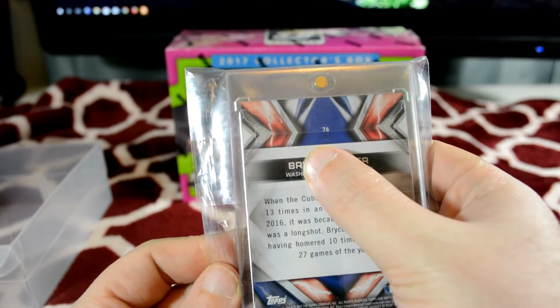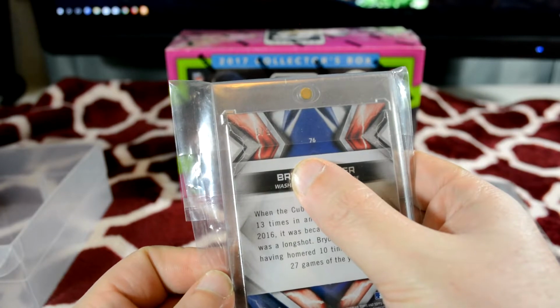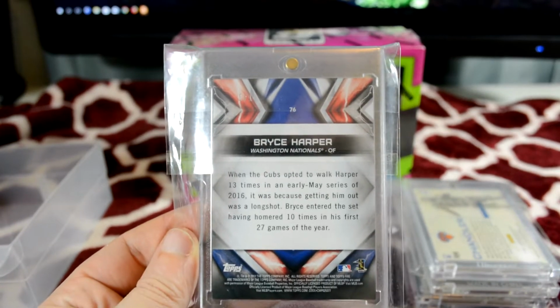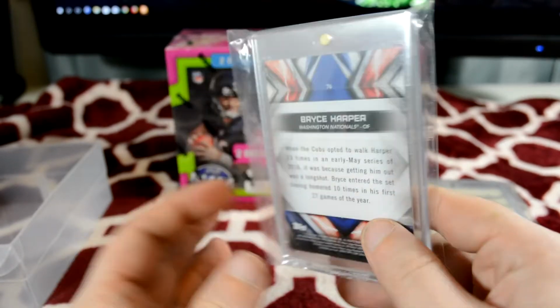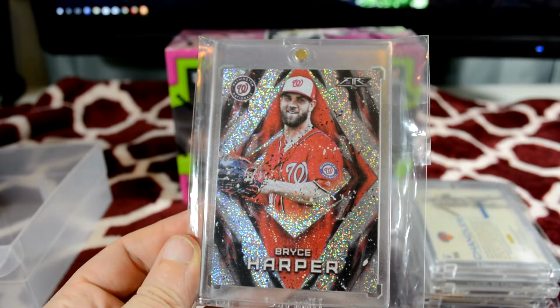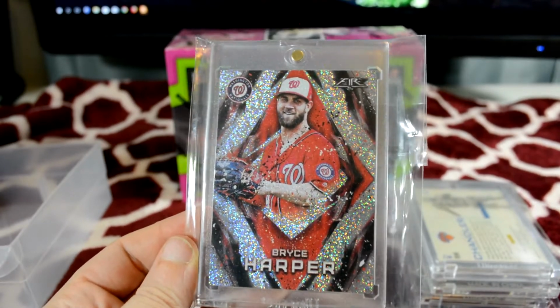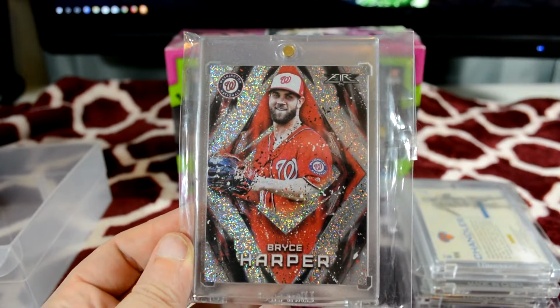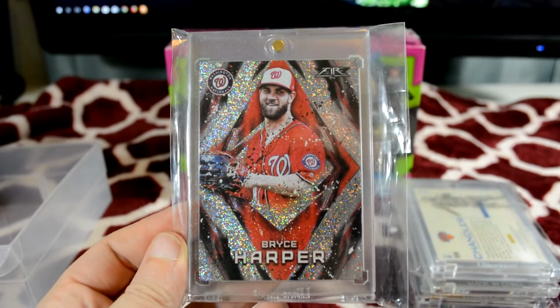I don't know much about baseball, but I know BR for Washington is Bryce Harper. So when I saw there was a 101 for Bryce Harper for Washington, I was thinking, oh man, if I got a 101 autograph of Bryce Harper, I thought it could have been a $1,000 card. I know it's not worth that much, but it's still a pretty cool card. It's still 101 Bryce Harper.